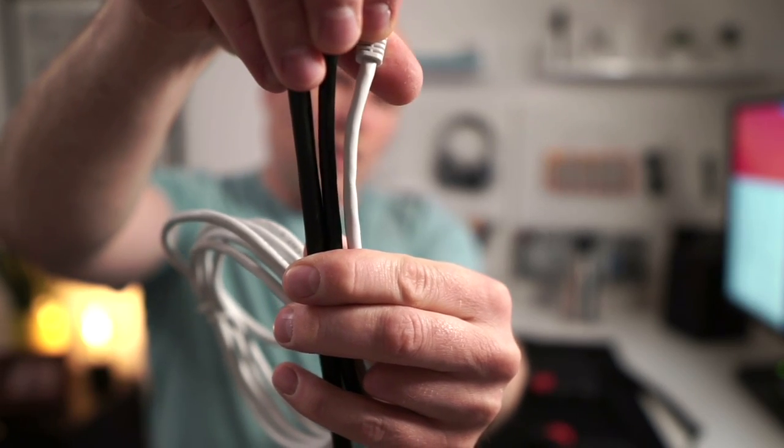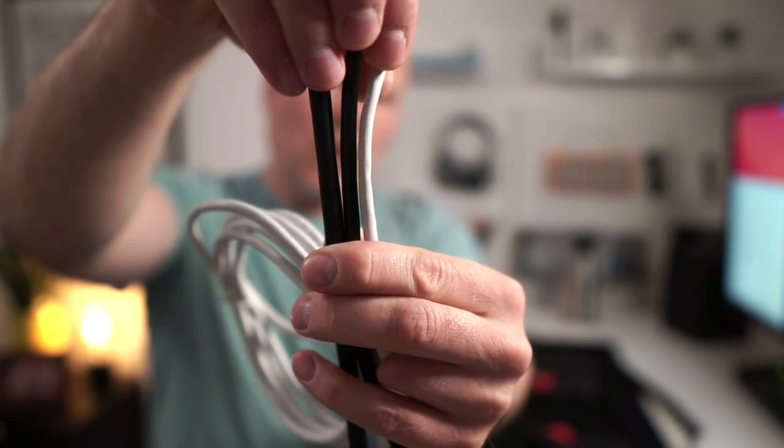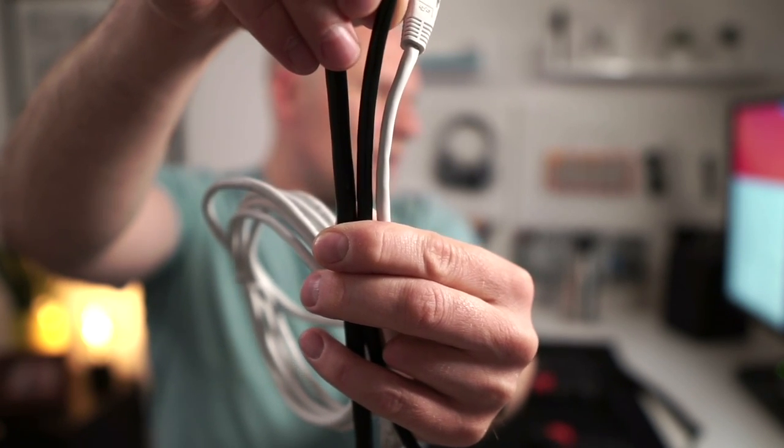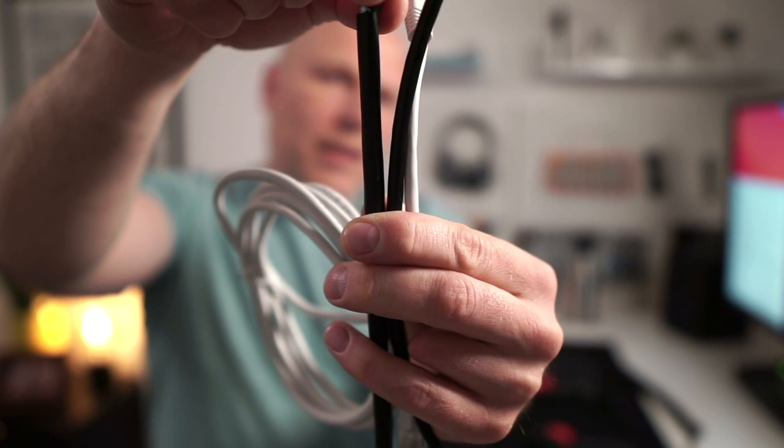The next question you'll hear is, should you use Cat 6 or Cat 6A or Cat 5E cabling? Cat 5 and Cat 5E is the typical network cabling that you'll see everywhere. Virtually everything uses Cat 5 or Cat 5E. This is Cat 5E cabling, or Cat 5 actually, I think that was just standard Cat 5. You can see the sort of comparable width of that. You've then got Cat 6 there in the middle, and then this chunky boy here is Cat 6A.